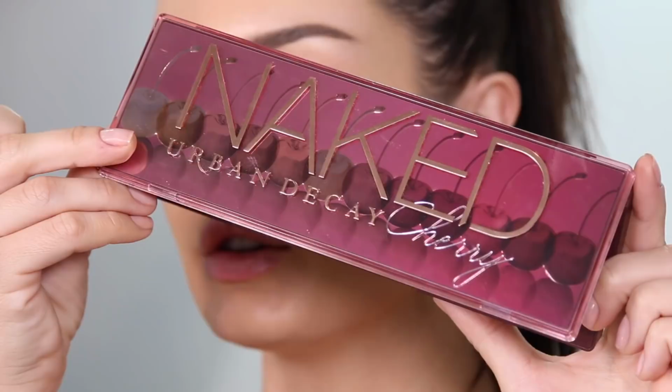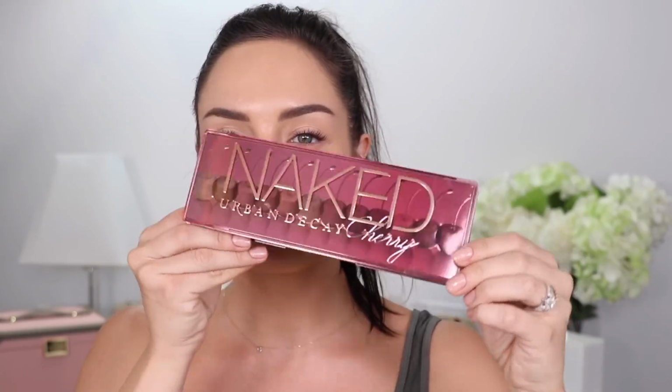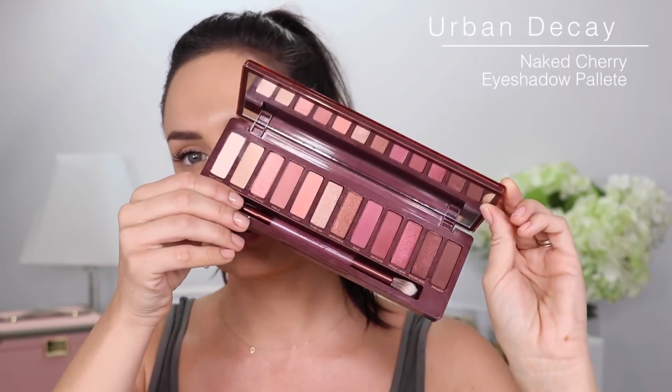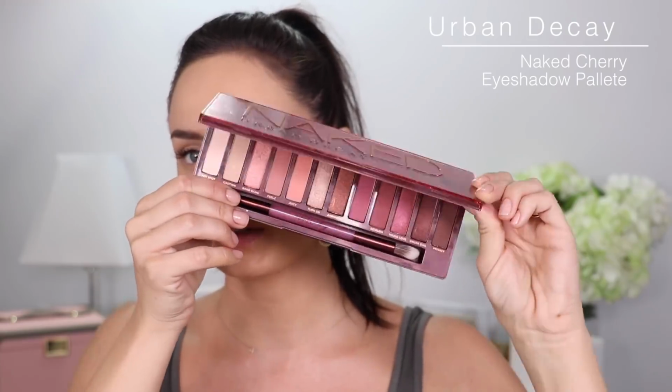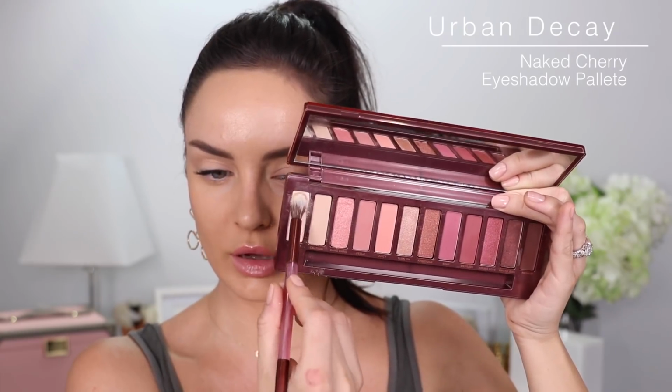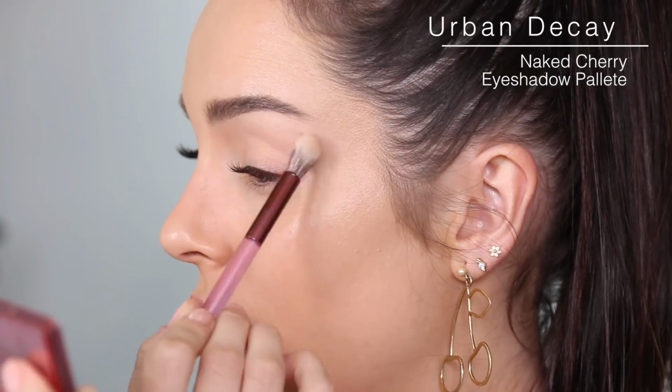Now I'm gonna go on to using the palette. So this is what the Urban Decay palette looks like. Same shape and size as all the other Naked palettes, but this one's with delicious cherry shades. It's got a double-ended brush. I'll take Caution mixed with Hotspot, sweeping that all over the brow bone.